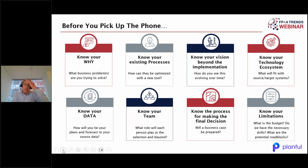So know your existing business processes, know your drivers of the business, and how you operate and how this is going to fit in. Know your team. Know your direct team. So what role will each person play within the deployment or within the selection process, within the implementation of this new technology? But also know your team beyond the initial implementation. Know the vision, so beyond the implementation as well. Who will support it? How will you deploy it? What's going to be your process for going forward?